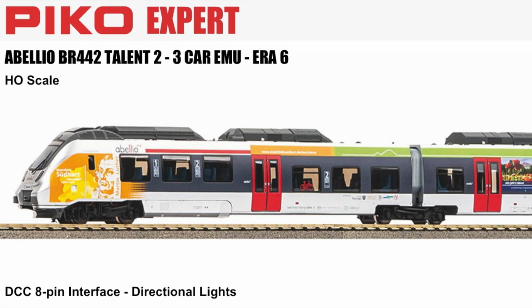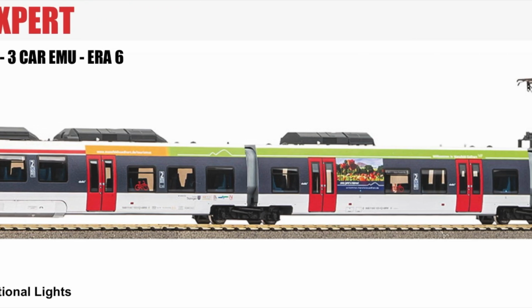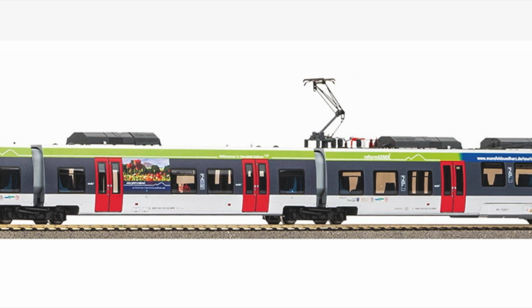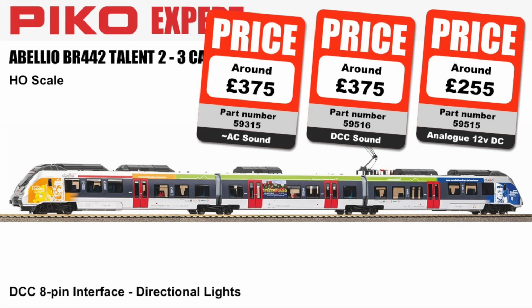Next we have this 3-car EMU set. It's the Abellio BR442 Talent 2 3-car EMU. It's got a fantastic livery on this one. Really looks very stylish and it's got a lot going for it. Very eye-catching this set. Unlike the rest, it doesn't have Plux 22 as an 8-pin DCC interface on this one, but it does have the directional lights as well. And this could be yours for £255 for the DC version or £375 for digital with sound.